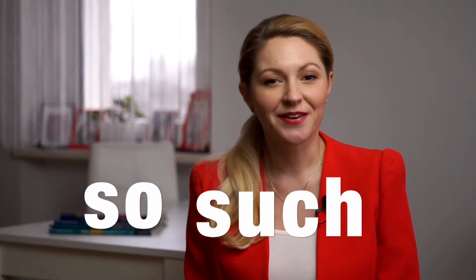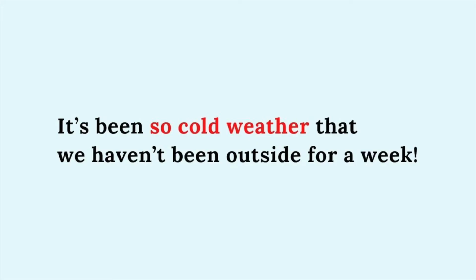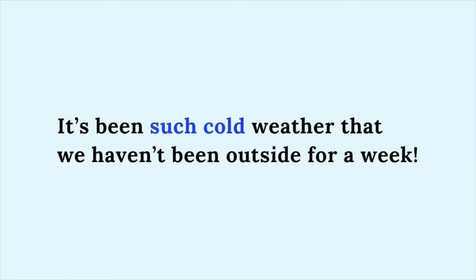In today's lesson, we will learn how to use so and such correctly in a sentence, so you will never make any mistake. Look at this sentence. Is it correct? It's been so cold weather that we haven't been outside for a week. Have you spotted the mistake? Indeed, it really has to be: it's been such cold weather that we haven't been outside for a week.